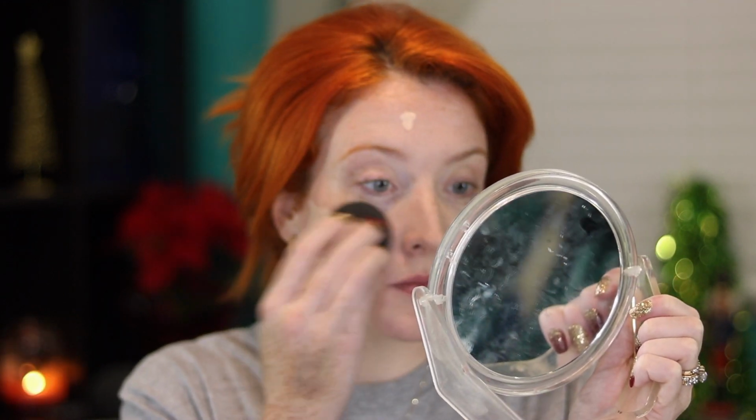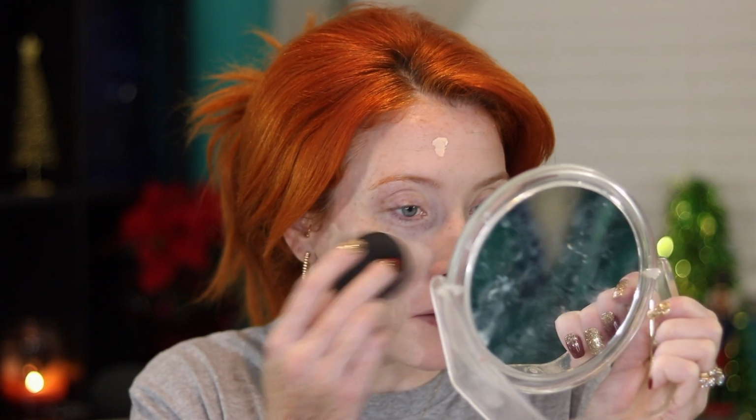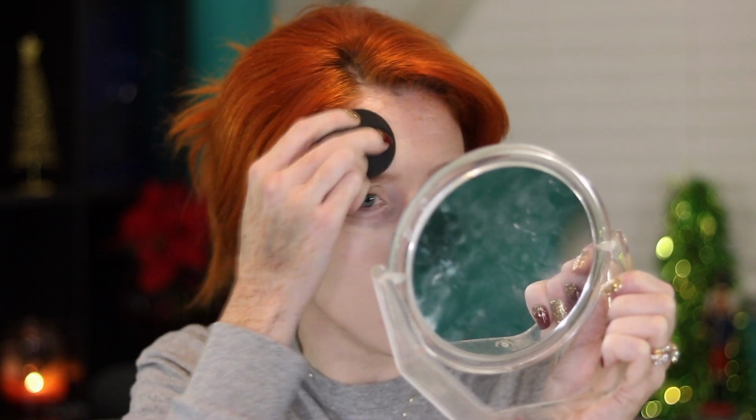And I will first start with the sponge, and it has a pump. Thank you, Lord Jesus, because foundations need a pump. That is one pump right there, pretty good amount of product. So let's get this on my face. First off the bat, this looks more full coverage to me than medium. It's thicker, like it's a thicker consistency for sure.